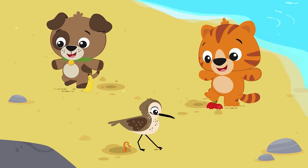Why is one whale so much bigger than the other? Why do you think? The bigger whale is the mama whale, and the smaller whale is... The baby whale! That's right! Look at the mama whales and baby whales! They're swimming together! And here come more mama whales and more baby whales!